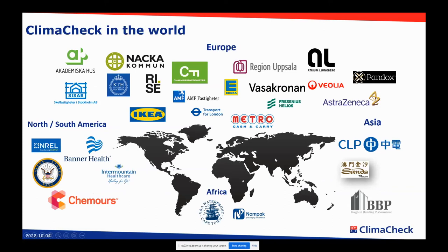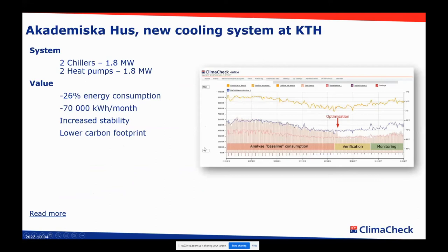And the result, when you actually have information and start to act on it, I have two examples. One is from Akademiska Hus in Stockholm. They installed a new cooling system. For us, a chiller is the same in a data center as in a hospital. It's the same units. They installed it and then started to use it. A part of the project was that we were going to look at the performance. So after installation, we looked at it and could see that there was a lot of potential. They reduced the energy consumption by 26%, with a brand new chiller, by making sure it runs well. The energy goes down, in this case 70,000 kilowatt hours a month.